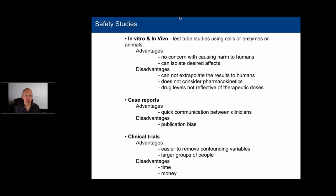So it's good because it basically helps you remove compounding variables that you might see, like with a case report. You've got one person who's taking something, and he could be on other drugs. He could be eating a bad diet. He may have just gotten back from a trip from India and got exposed to something over there. So clinical trials remove those compounding variables, and they also use more people. So you're not just looking at one person. You're looking at hopefully hundreds of people, and so it decreases the confusion that can occur.